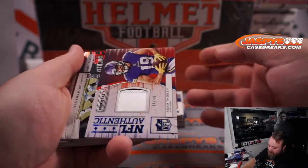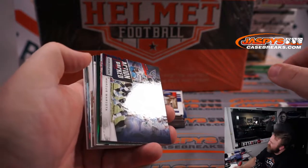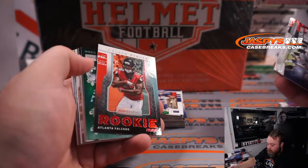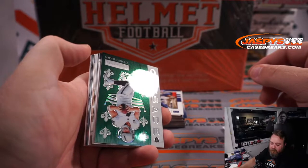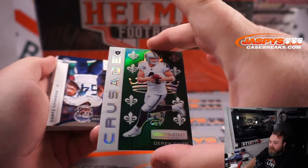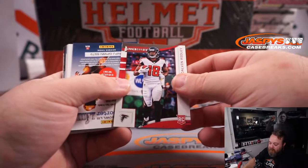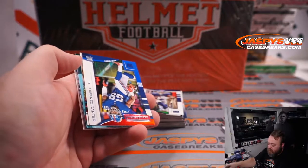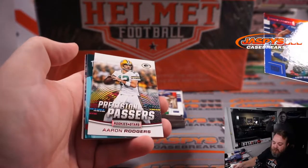You got Adam Thielen relic to 49, two-color patch for the NFC North, and Brandon Mueller. You got Calvin Ridley for the Falcons. That's your NFC South. Steven Davidson and Derek Carr. Crusade Green, that is 1 out of 5. AFC West, Jason Asher. Calvin Ridley again for the NFC South, Steven Davidson. I forget, TJ Watt's also in 17. 23 out of 25 is Lorenzo Carter for the Giants. The NFC East, Jason Asher.